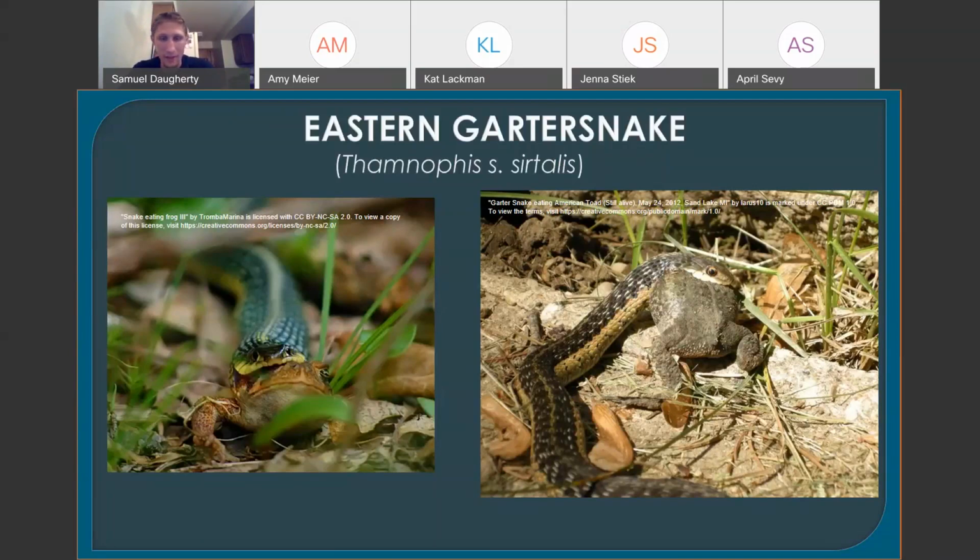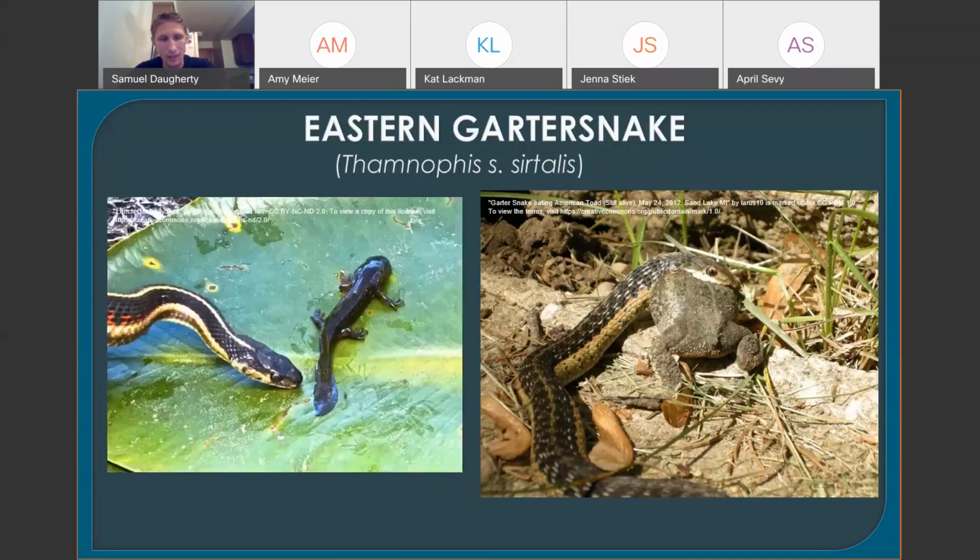As you can see, they don't always swallow their prey head first. I don't know if they have a preference or not. I wonder which is worse for the toad, being swallowed head first or backwards. They will eat salamanders as well.